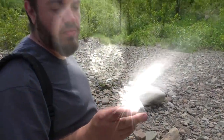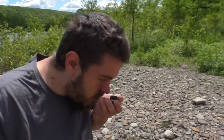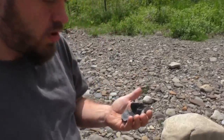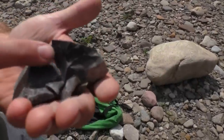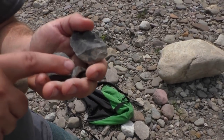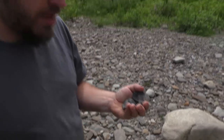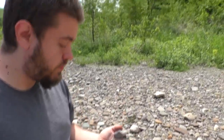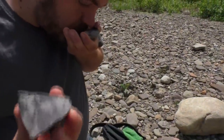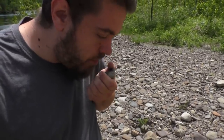So I just busted this little piece, and it smells real strong of oil. This is Onondaga chert. This is the first chert I ever knapped. I got it free at a knap-in. Just a piece about this size. I made a little tiny arrowhead and I gave it to my dad. Can I smell it? Yeah. It doesn't last very long, but it does smell like oil. And petroleum.